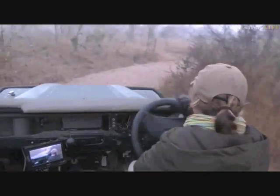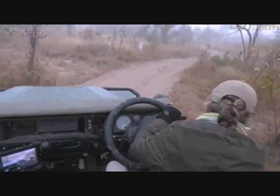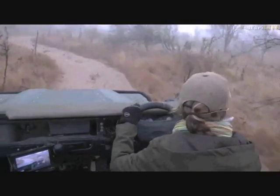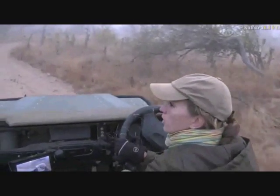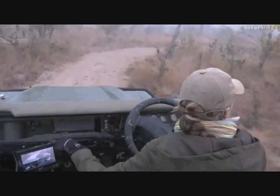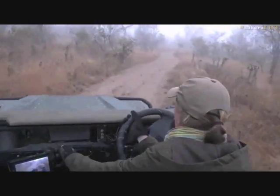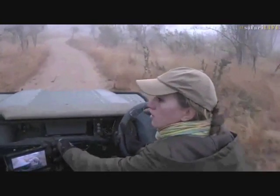Now, no tracks as of yet, but there's another road that I want to try, where perhaps we'll be able to pick something up. And yes, it might be a bit tricky, because they are very likely moving and up and about, patrolling or trying to find all of the other coalition and pride members. So they can sometimes in this weather just move until very late in the morning, perhaps sometimes even 8, 9 in the morning, and then they'll be exhausted and sleep for the rest of the day.